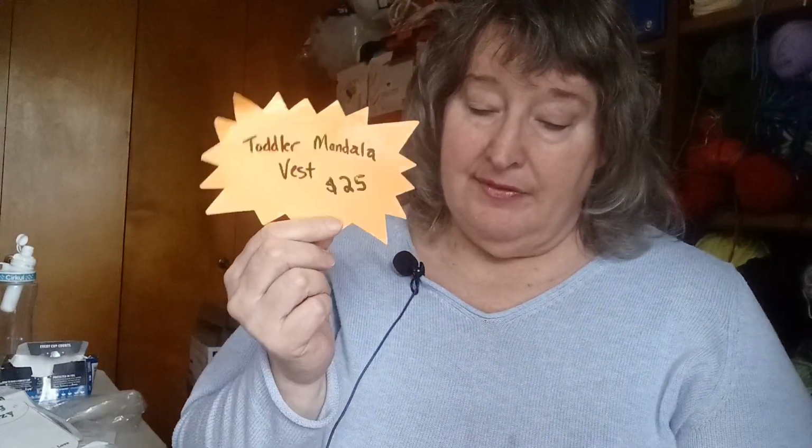Toddler Mandela vest, $25. That's still in the closet. Hasn't been sold. Okay. I have a name tag that says Elaine, Penguin Place Crafts. I should wear that at some of my shows. We have a little name tag thing for a hanging folder. I'm going to stick it into a hanging folder here that already has a name tag on it, just so that it doesn't get lost in the shuffle. There we go.